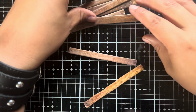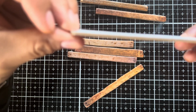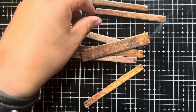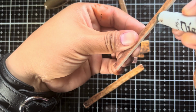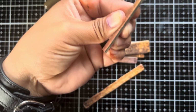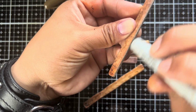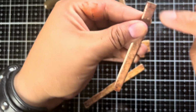Now that I have these boards, and they're all nicely textured, I do want to kind of camouflage the edges just a bit. So I'm going to take the Distress Crayon Walnut Stain, and I'm just going to rub that right along the edges. I'm just coloring directly on here, and then I'm just smudging that out with my finger just to cover up that exposed edge, because I want these to look as grungy as possible.